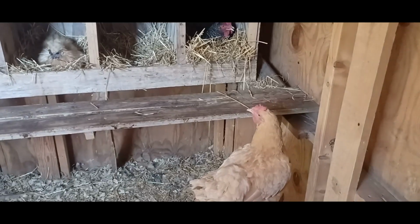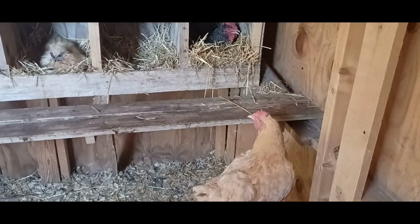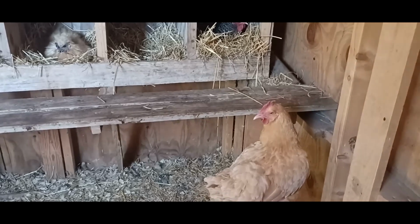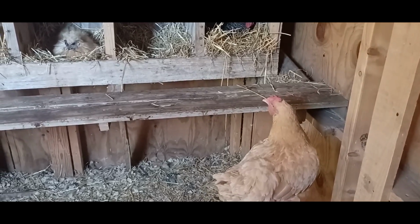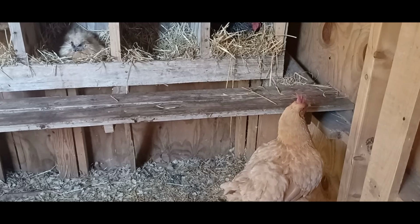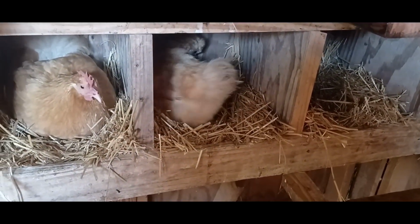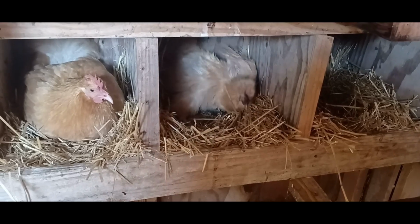Refresh your nesting material in your nest boxes as needed. Line your nesting boxes with a soft, clean, appealing material like straw, hay, nesting pads, or even dried leaves and long grasses from your own yard, as long as they haven't been treated with any yard chemicals. I also add mint and lemon balm to my nesting boxes, since both grow in my garden, to naturally deter pests. This step is optional.